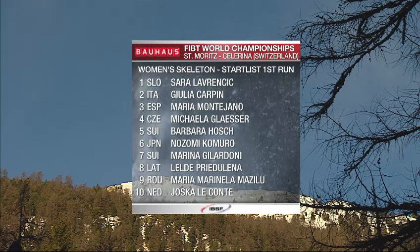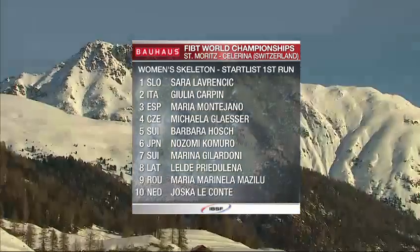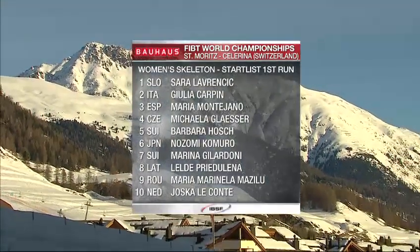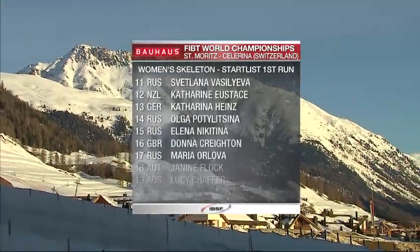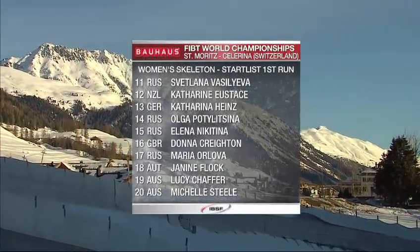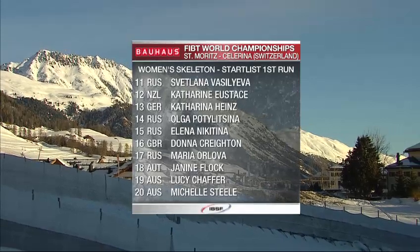So for young Slovenian, Sara Levencic, start draw number 1 for her, big day for her. She'll be the first one on the ice. And in our 29 sleds from 21 countries, it will be the World Cup points leader, Marion Thies, who goes last, because she had the best choice and she went for start draw number 21.